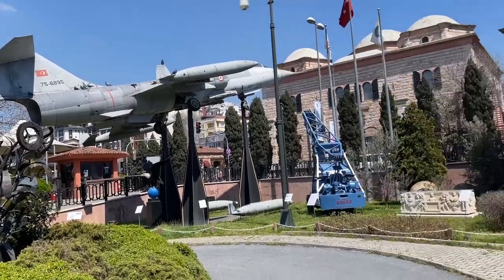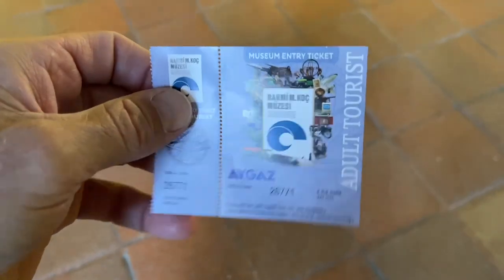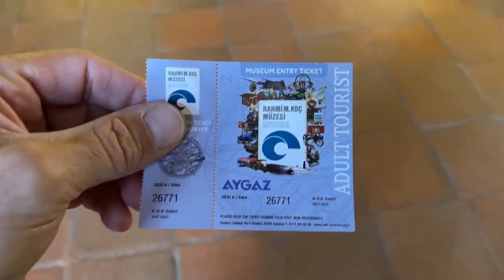Just kind of showing you around here. All right, I'm going to stop and we'll go inside. Right. Here's the ticket, and it was 28 lira to get in.